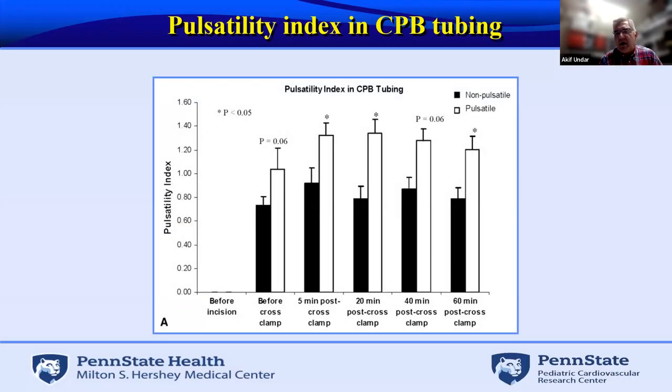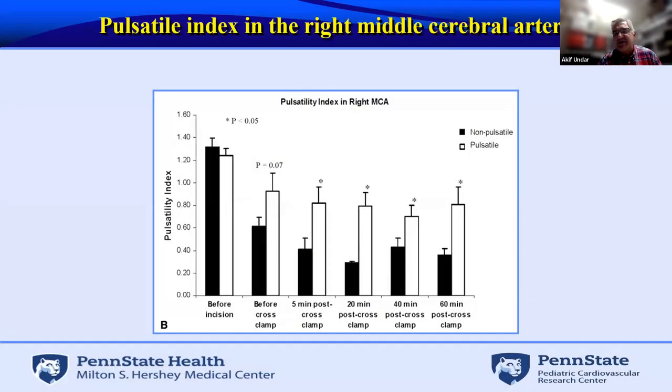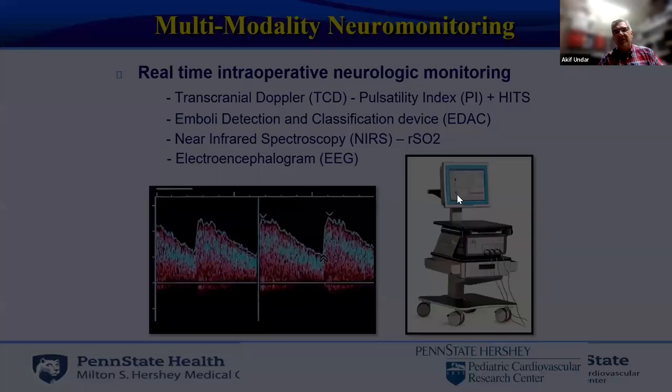So in the arterial tubing of these pumps, you can clearly see that under non-pulsatile flow we can still show significant pulsatility compared to pulsatile flow. Once again, these black bars we obtained under non-pulsatile flow. Since we optimized the circuitry so well, in my opinion, that's why we are seeing this significant quality of pulsatility under non-pulsatile conditions. And the pulsatility index in the right middle cerebral artery in the patient is significantly better compared to baseline in the pulsatile group compared to the non-pulsatile group.